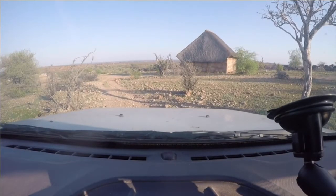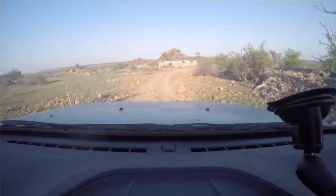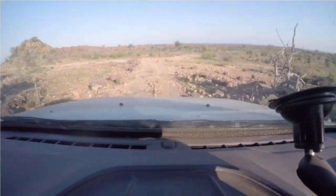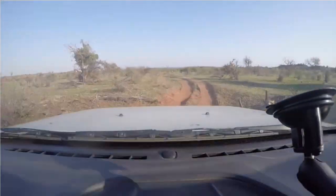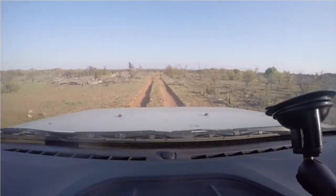So this is now, we've left our camp. We're in the Mapungubwe National Park, picking up our guide, Kamogelo. He was awesome. And this is driving through the reserve to get to our site. Please note that I'm not actually driving at this speed. This video has been sped up so that it doesn't take the full 20 or so minutes that it took us to get to site.